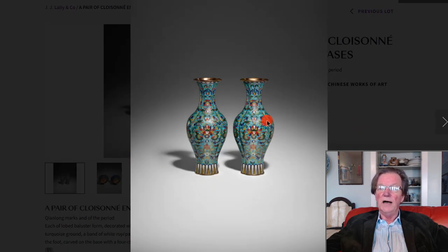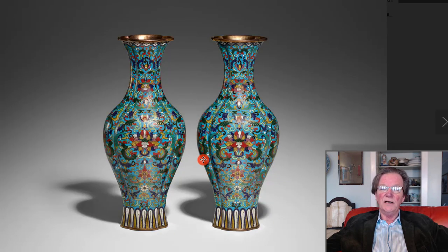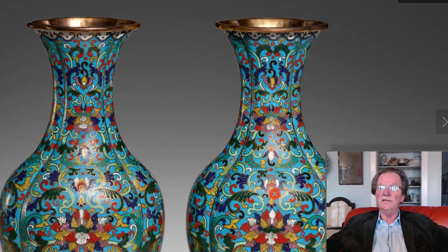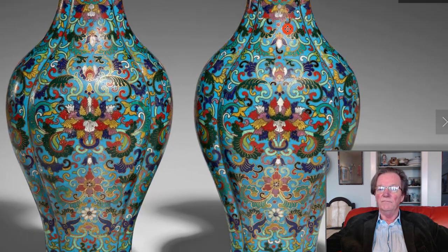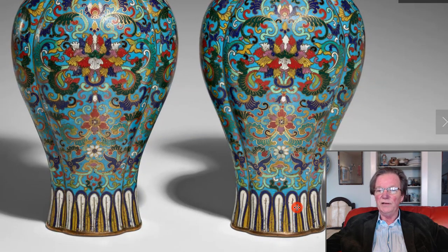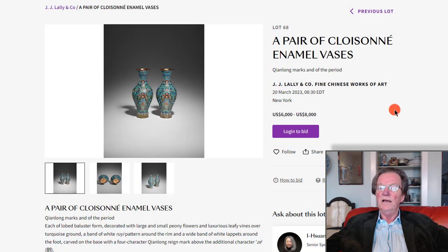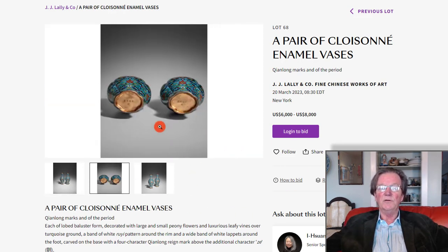These are super. A beautiful pair, nice full saturation colors, the beautiful reds in it, the blues are strong, that lovely sort of amber yellow that you see on these 18th century pieces, absolutely superb. And I love the way the base is done, and their ribbed bodies, very finely done. And I think the estimate looks way low. It looks like you could almost add a zero onto this, but we'll see. But you do have to ask for condition reports and so forth.